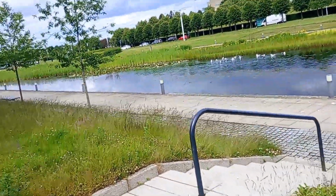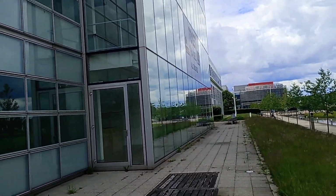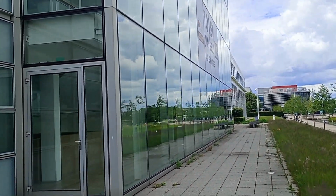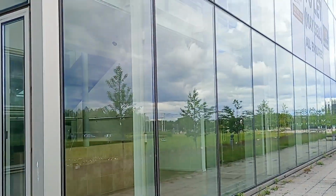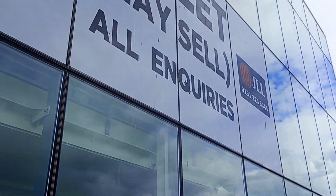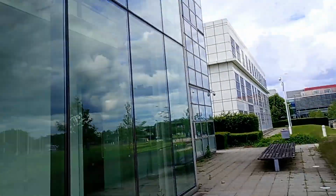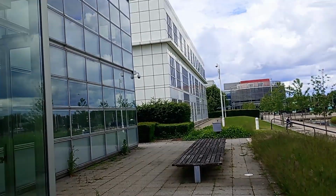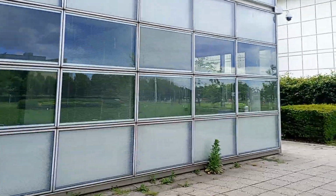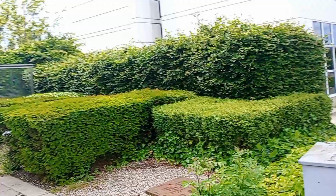Right, so this one here, this building here, looks empty. This one's got a big to let sign on it. Yeah, this one's got a big to let sign all over it, and it's got no occupants. It's got a lift, I believe. To let, may sell, all inquiries. So as you can see, that one there is fully empty. Let's have a little look at this. This is the 4th or 5th building, I believe.